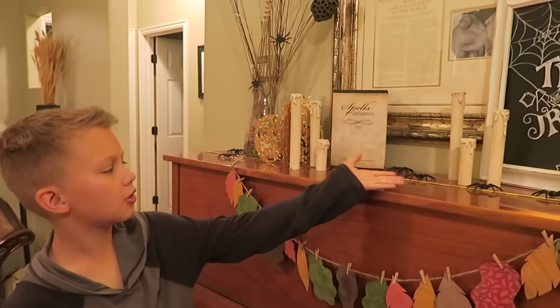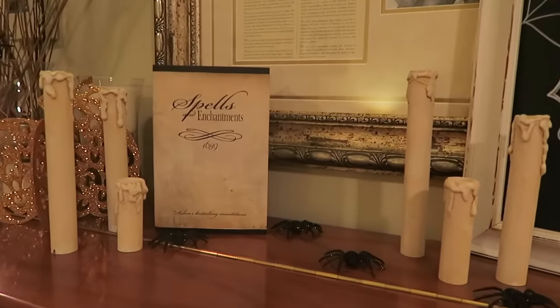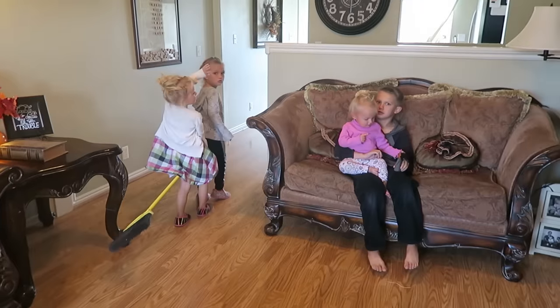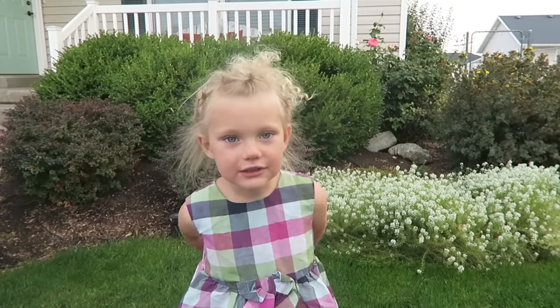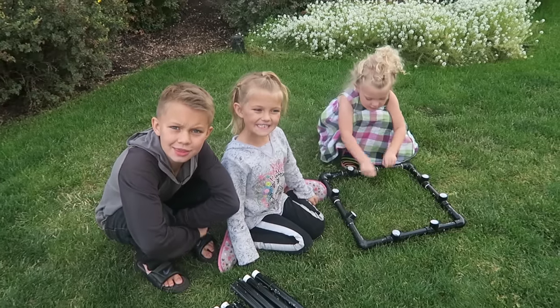Spellbook and creepy candles. Oh, spiders! There's some witches in our house. We're going to build a giant spider. Giant spider!